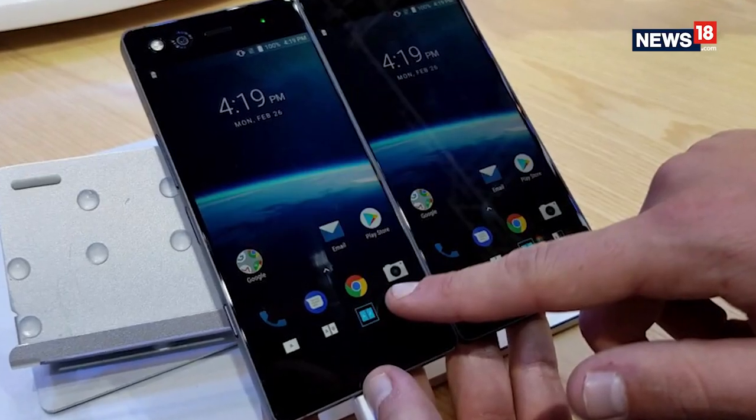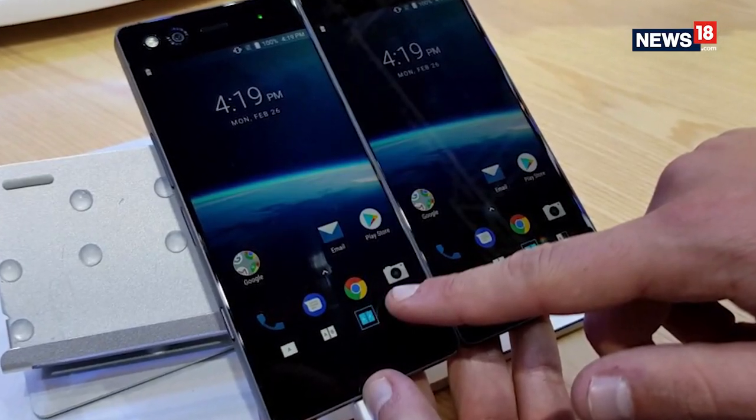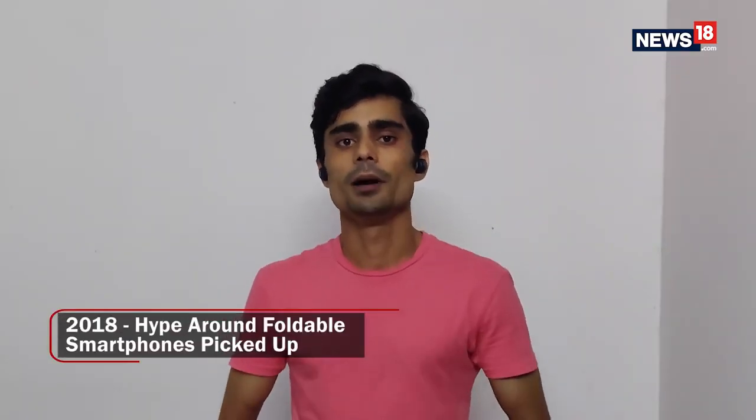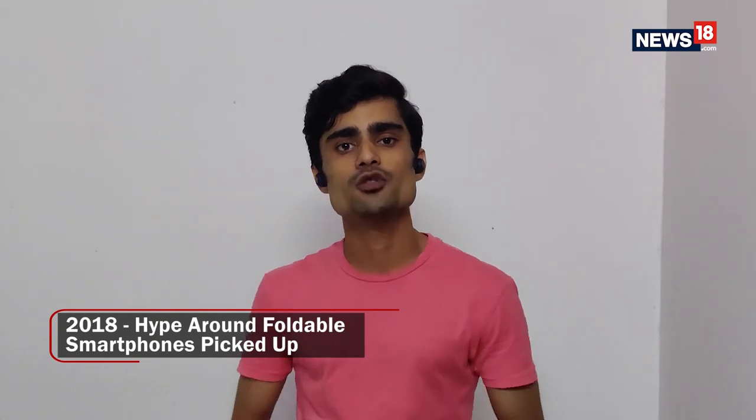It, however, did not get much attention in the market despite its ability to simultaneously run two apps as early as in the 2010s. Now, after this, there were several other dual-screen foldable smartphones that came into the market, like ZTE's Axon M that came in 2007. However, none of them managed to pick up in the market. Now, it wasn't until 2018 when the hype around foldable smartphones actually picked up among the general public.